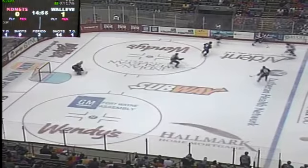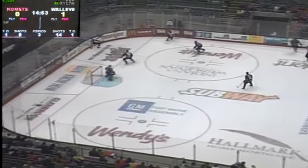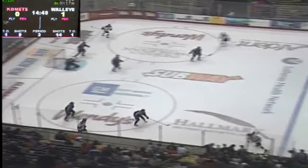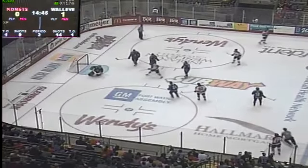Out at center. In they go onto the zone. Meurs trying to leave it on a trailer. Couldn't hold it. Now back in behind the net it comes as Daniels is chased off. And here we come again. Shot. Nice play. Right from the point.